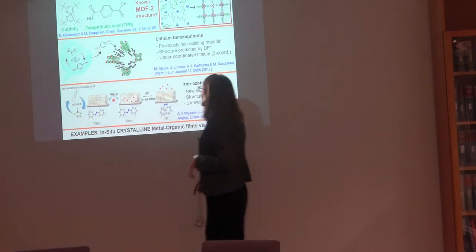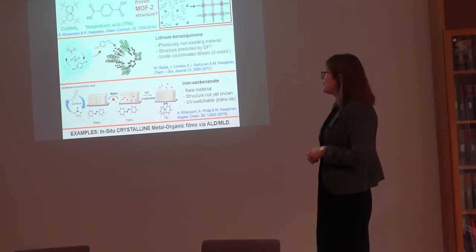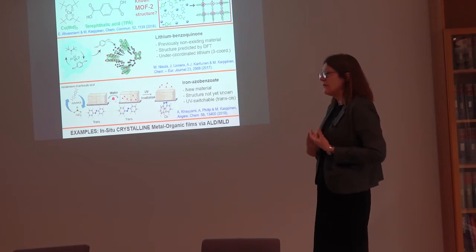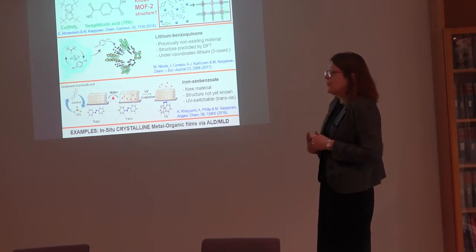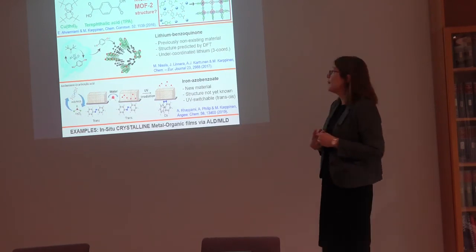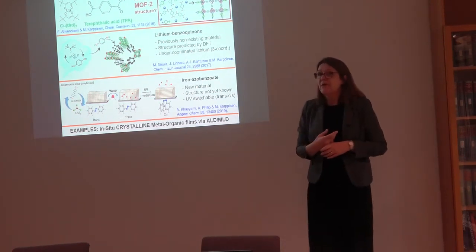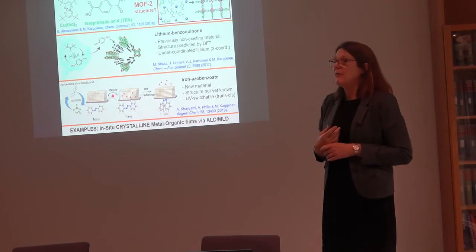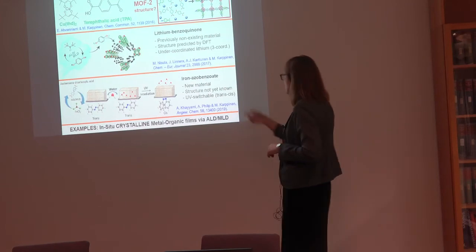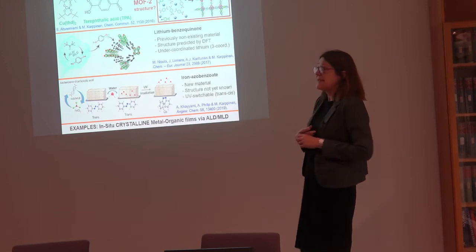And here, the lithium is very much under-coordinated, so the coordination number is 3, and this means that it very easily takes solvent molecules attached to it. So that's probably the reason why it cannot be made from solution, but it's easy to make directly from the gas phase. And this is also nice because this turned out to be a very good cathode material for lithium organic batteries.